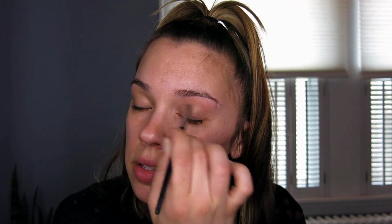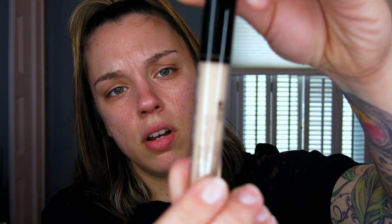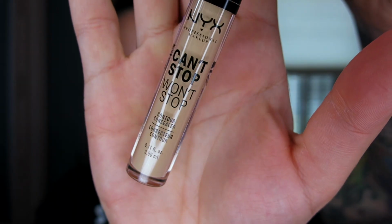But we still don't want our eyeshadow to crease. The concealer will help with that, and also the setting powder that we're going to put on over our concealer on our eyes. I'm going to use NYX Can't Stop, Won't Stop, I think it's called. Yep, Can't Stop, Won't Stop concealer. And I'm just going to put it all over.